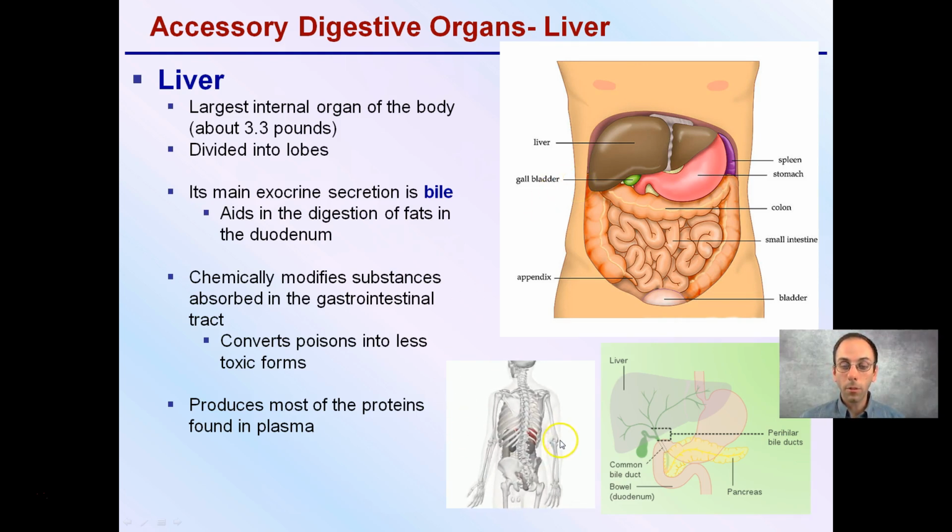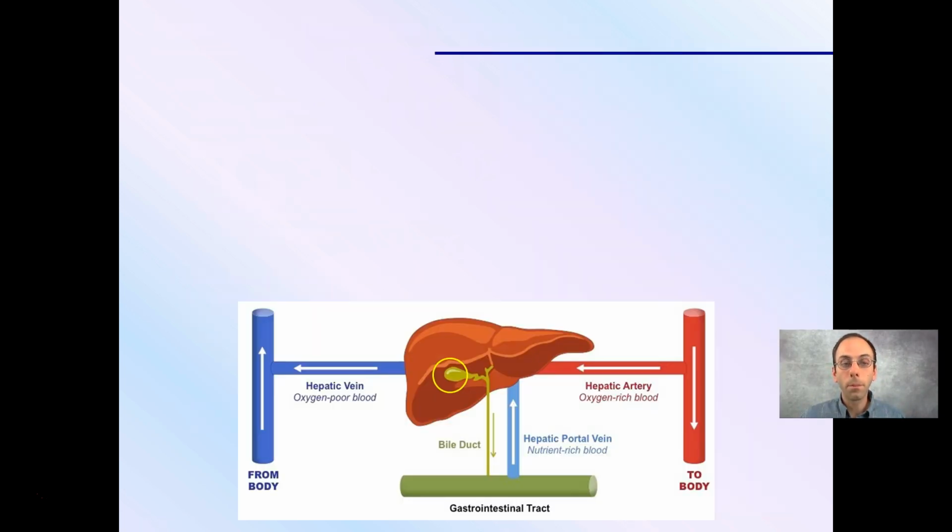This shows a little bit of its orientation in the body, and it produces most of the proteins found in the plasma of the blood. So it's located right there, kind of tucked up under your rib cage. If you feel under your rib cage, you can actually feel your liver.